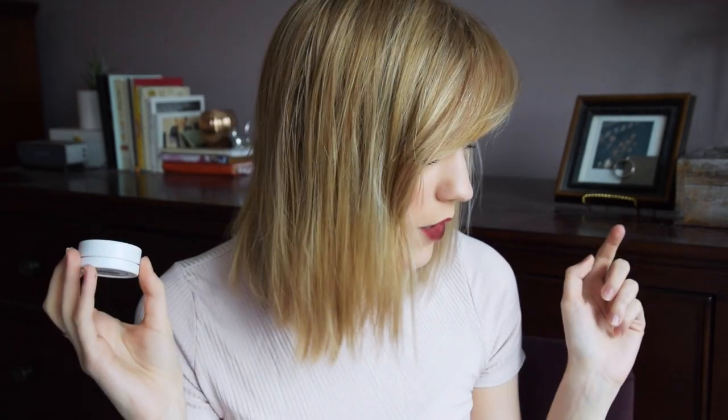So the first one I want to talk about is the blush Between the Sheets, and I will be swatching these for you. I know in past videos I've forgotten, but I'm not a beauty blogger, and sometimes I forget to do beauty blogger things like swatching stuff. The thing that I love that is so unique about all these Colourpop eyeshadows and blushes is they have sort of a cream feel to them.